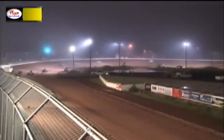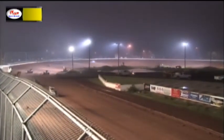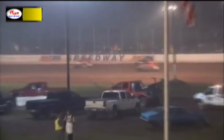So you are really being, it's all in your right foot in these. And the little twitch of the steering wheel once in a while. And that also is knowing how to tweak these cars suspension-wise, so they'll stay on the ground, hopefully, as much as possible.